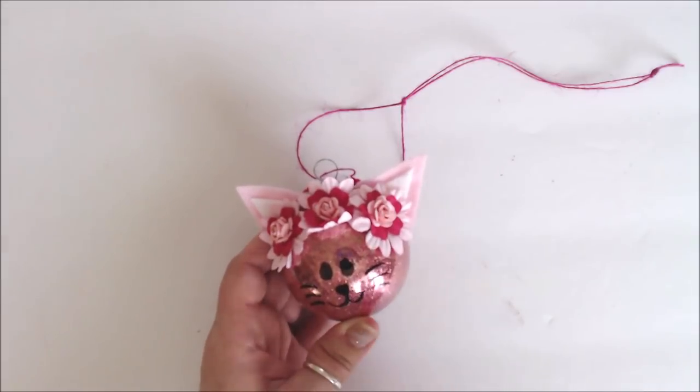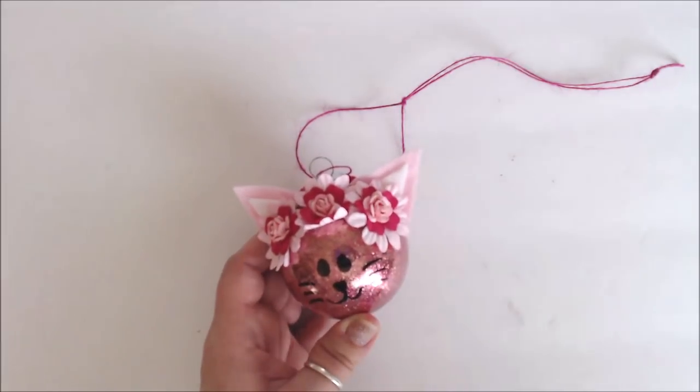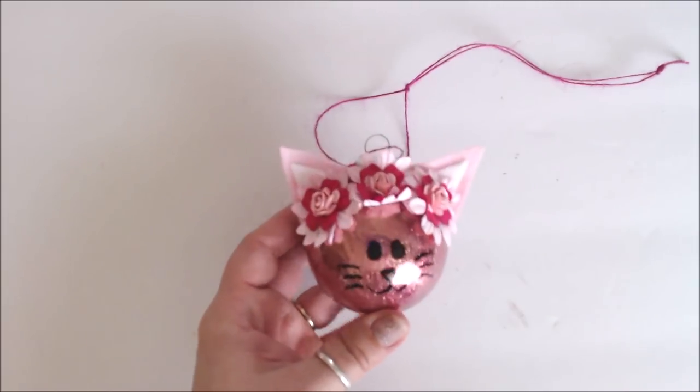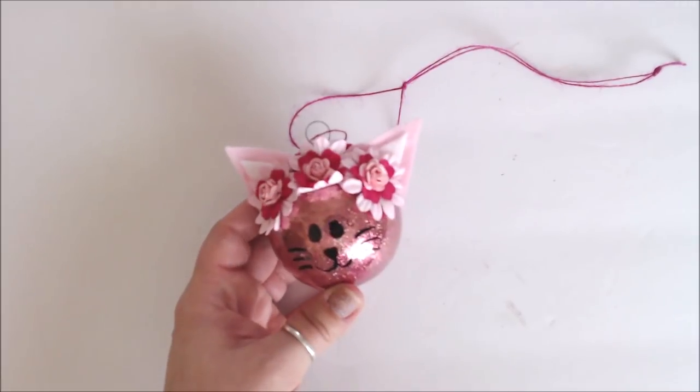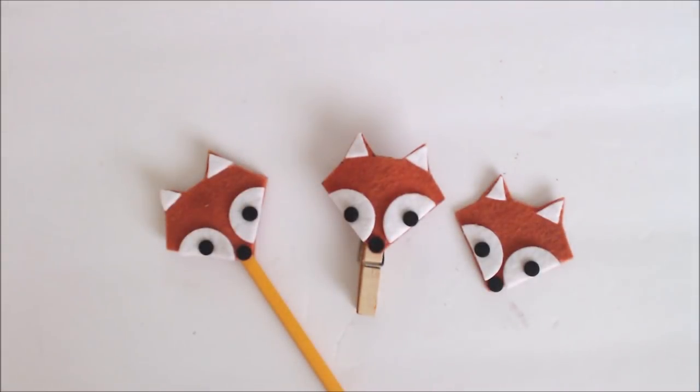So this was, I think, the fourth version of the eyes that I made because I kept messing the face up. I made the whiskers too long. They were going the wrong direction. It was just a mess. But I'm in love with my little Christmas ornament. And my daughter, of course, went back and made a whole bunch on her own, and she had a blast with those too. Okay, this last one is a sneak peek.